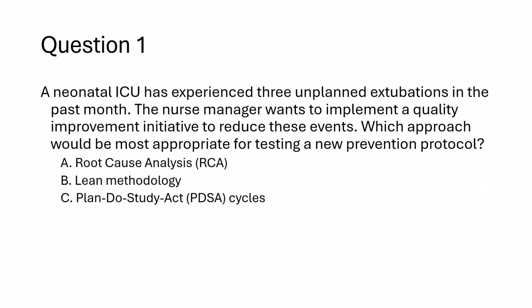A neonatal ICU has experienced 3 unplanned extubations in the past month. The nurse manager wants to implement a quality improvement initiative to reduce these events. Which approach would be most appropriate for testing a new prevention protocol? A. Root cause analysis, RCA. B. Lean methodology. C. Plan, Do, Study, Act, PDSA cycles. This question is testing your knowledge of quality improvement methodologies and their appropriate applications in the NICU setting.